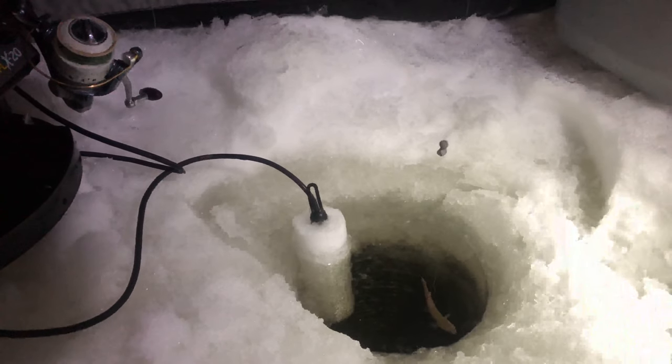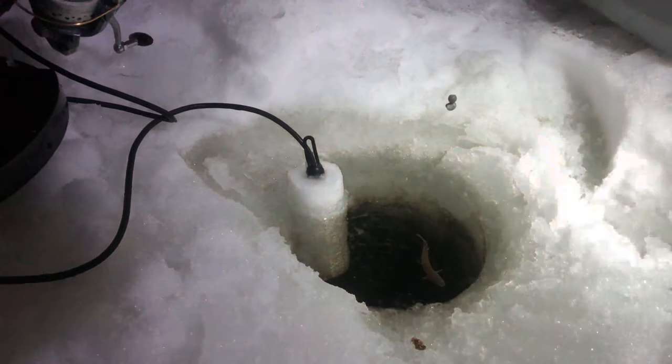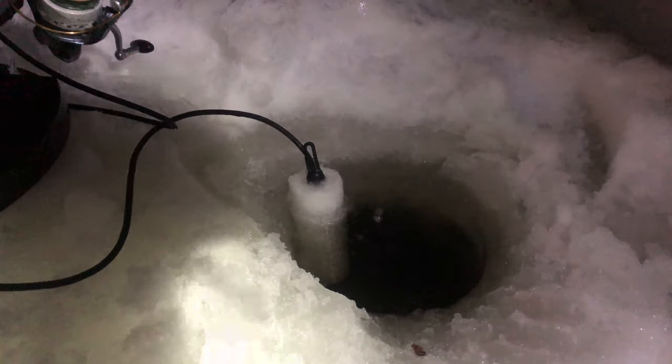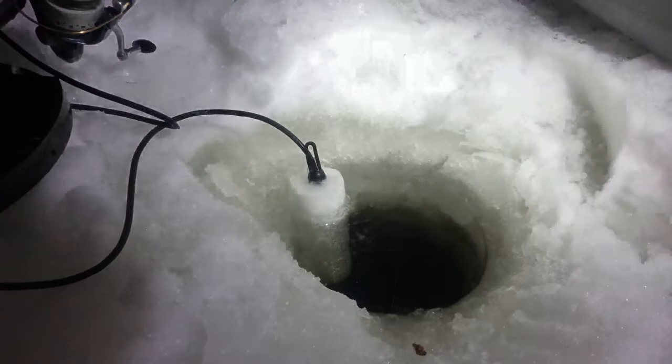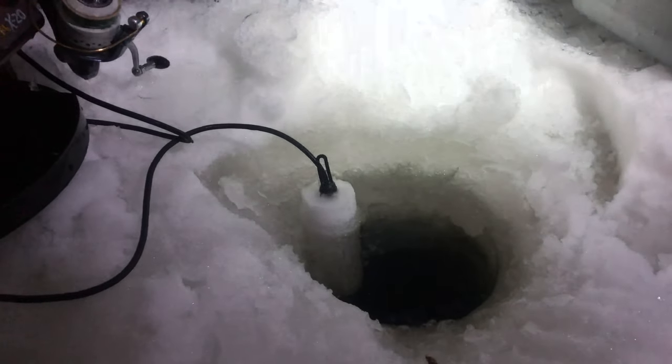Chase is set up for the night. Probably don't need both split shots, but oh well. It's nice and cozy in here, but we're out. Time to go to bed.